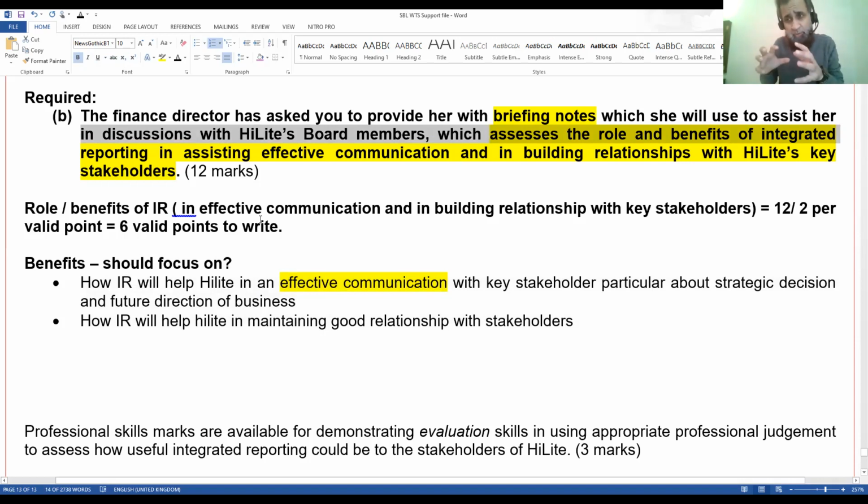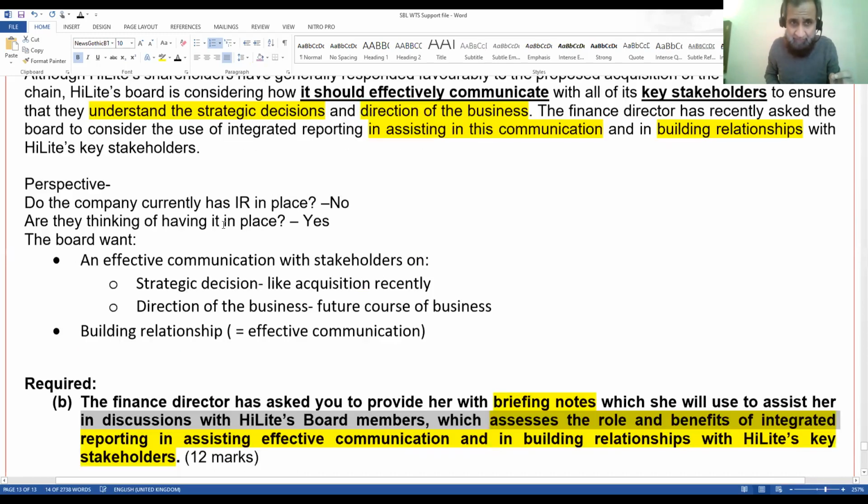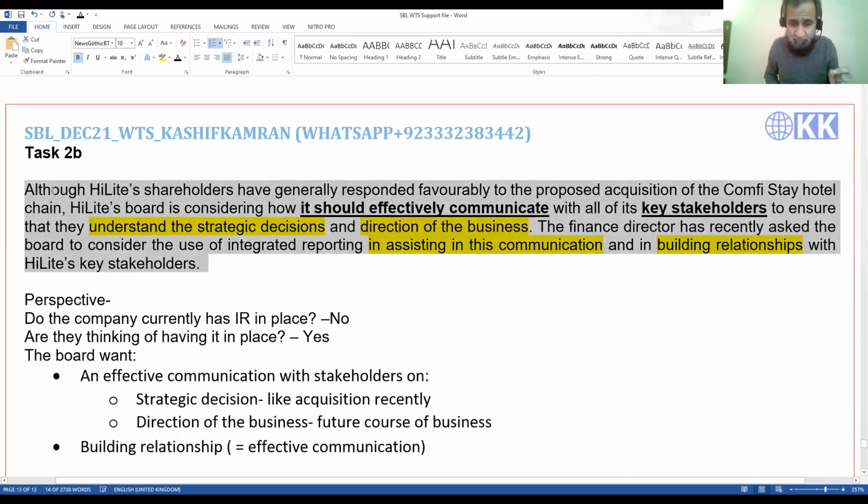So you learn the benefits of integrated reporting from a Kaplan book and a BPP book, and you reproduce that. Useless. Are you getting the perspective of benefits? From where did I get the bullet number 1 of benefit? From where did I get the bullet number 2 of benefit? From reading the case study, from reading the paragraph above the requirement, that this is what Highlight wants to do with integrated reporting. They want to effectively communicate.